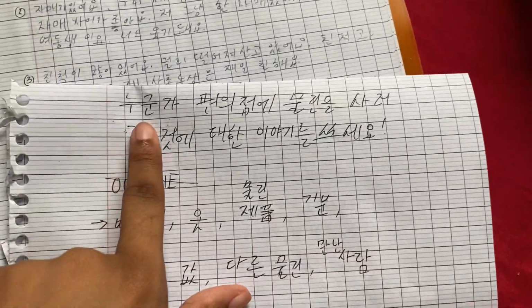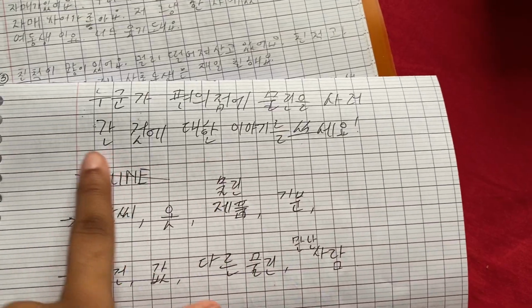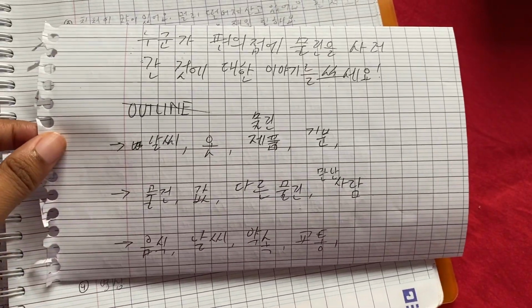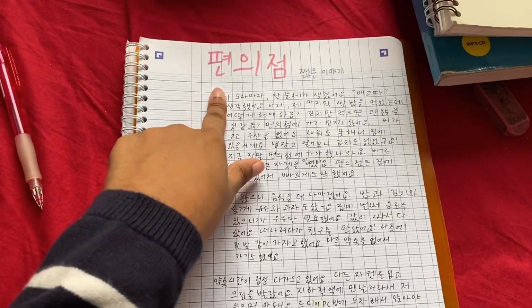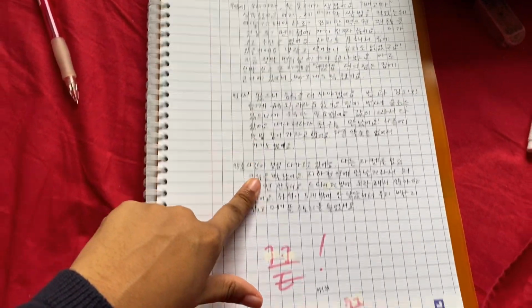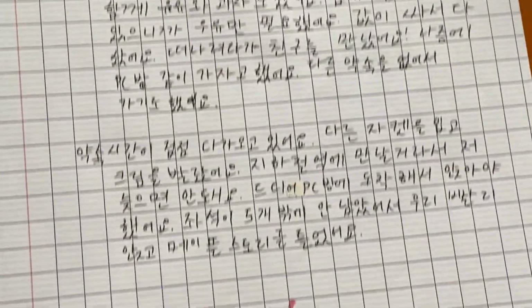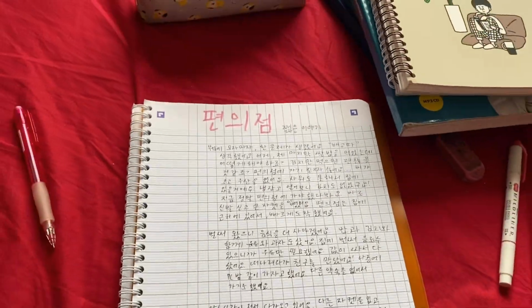Next, I have a little outline. So what I did was I tried to write myself a short story because I wanted to see how much I can actually think on my own. Basically, what I did is I looked up a prompt online in English and I translated it to Korean and wrote down my own little story too.